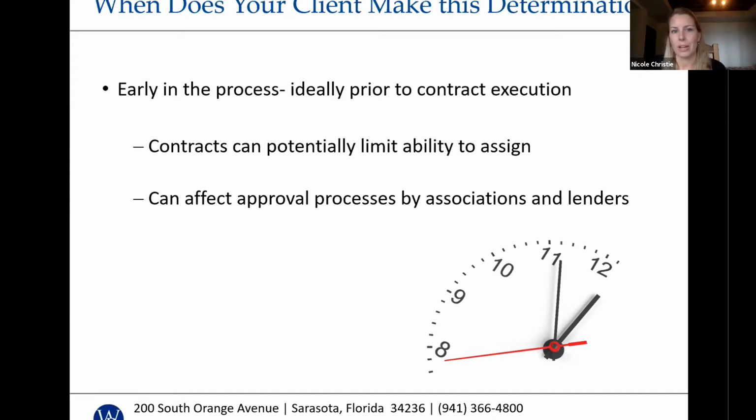And also if your client is seeking approval by an association or a lender, you want to make sure that they have the right party so that it doesn't hold up any approval processes.